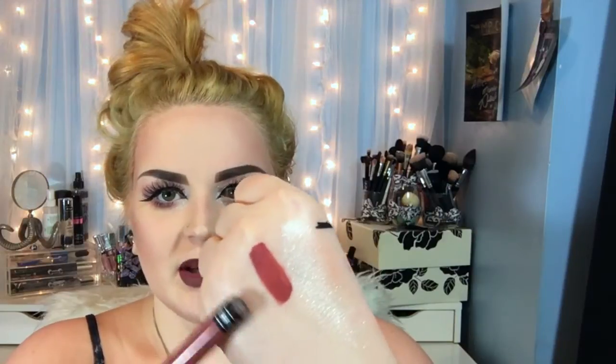This is the Kat Von D Lolita. It looks like this, and it's a beautiful color. I'll swatch it for you guys. It's just a beautiful mauve, like a mauve-y brown, I don't even know how to describe it. It dries beautiful, and it has more of a moussey formula. It's kind of picking up a little bit more red on camera, but it's definitely one of my favorites. I love it so much.